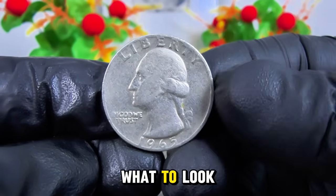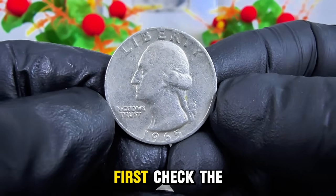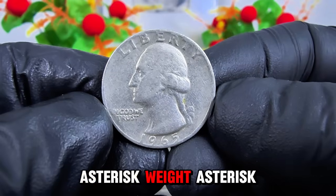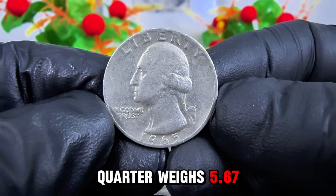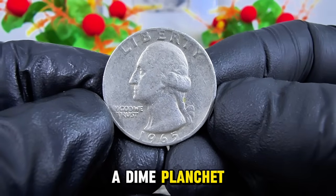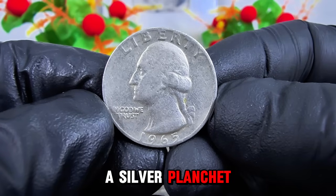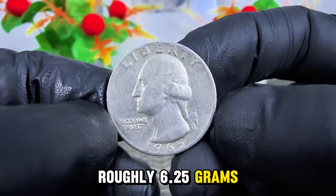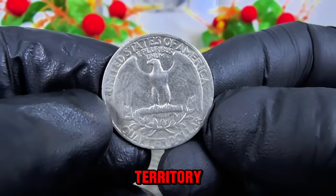So here's what to look for with your 1965 quarter. First, check the weight. A normal clad quarter weighs 5.67 grams. A dime planchet error? Around 2.3 grams. A silver planchet? Roughly 6.25 grams. If it doesn't match the expected weight, you're in error territory.